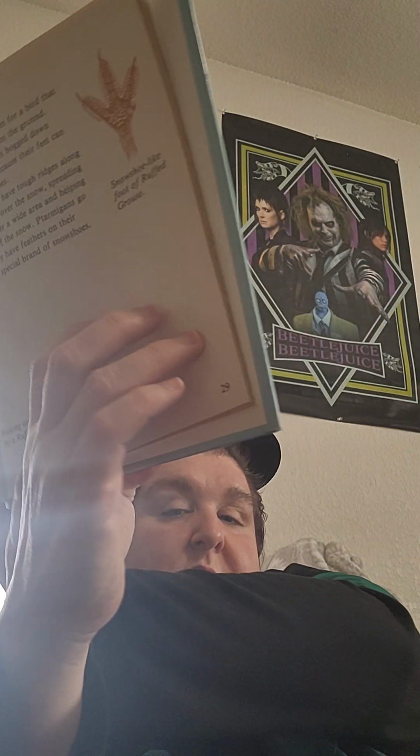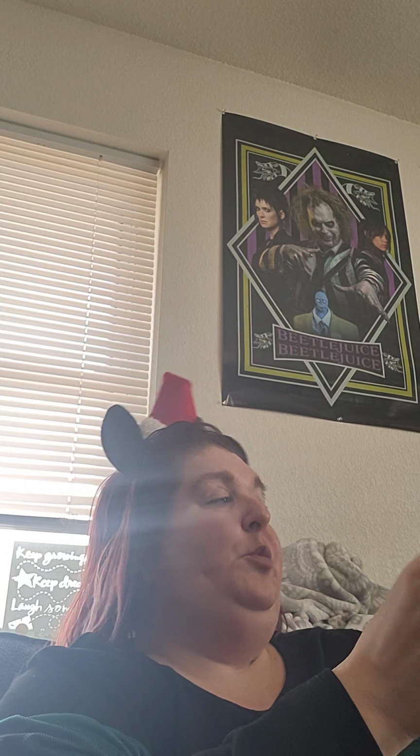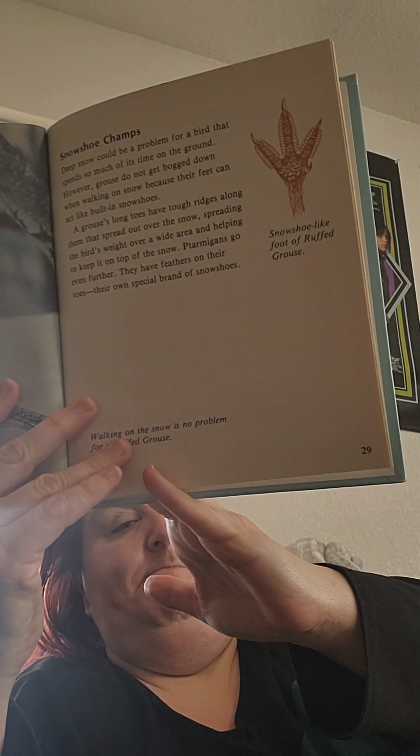A snowshoe-like foot of the ruffed grouse. Walking on the snow is no problem for a ruffed grouse. That's pretty neat. Flashy display. You know, the tail of the grouse kind of looks like a turkey.